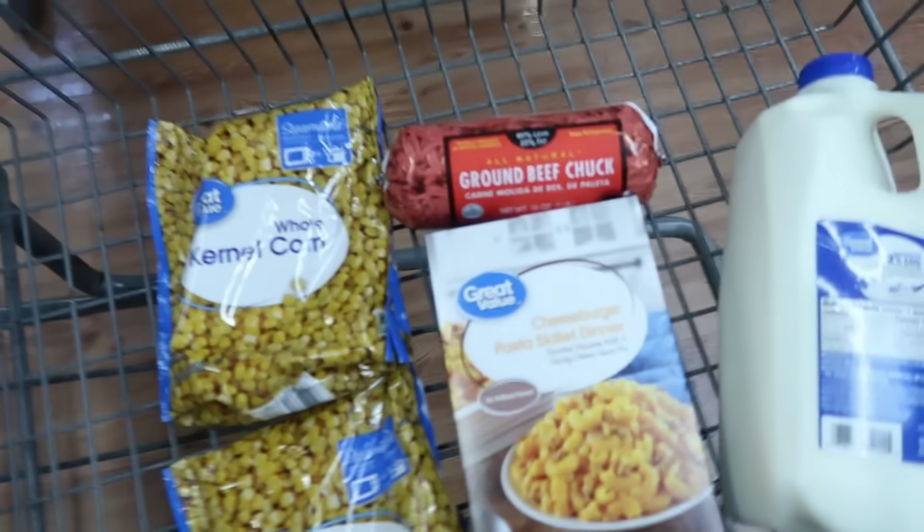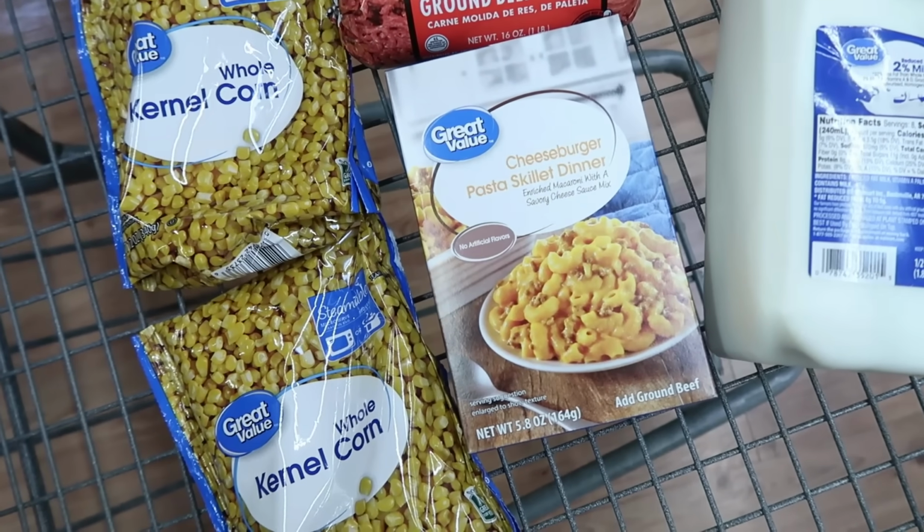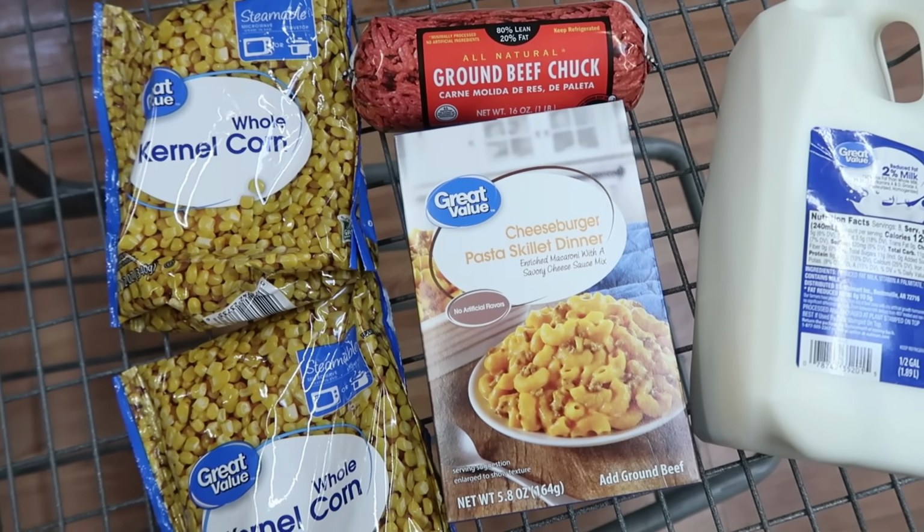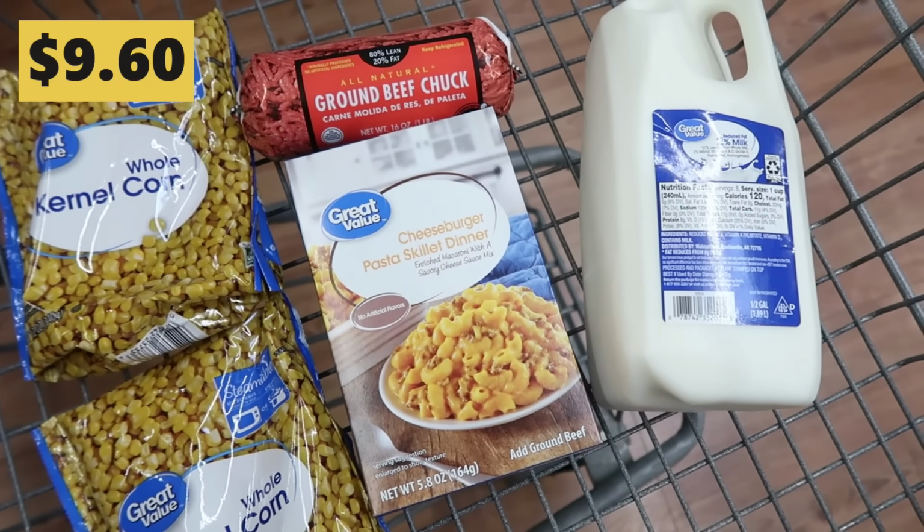All right, total for this dinner, we've got our Great Value hamburger helper, milk, ground beef, and corn, and this meal is $9.60.